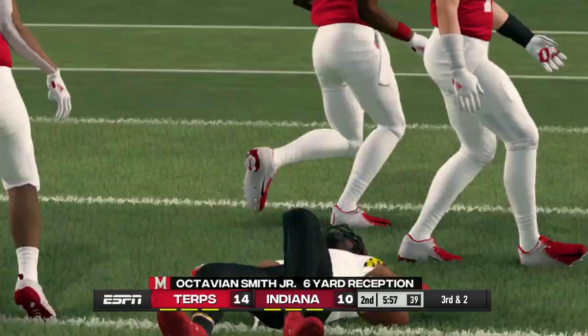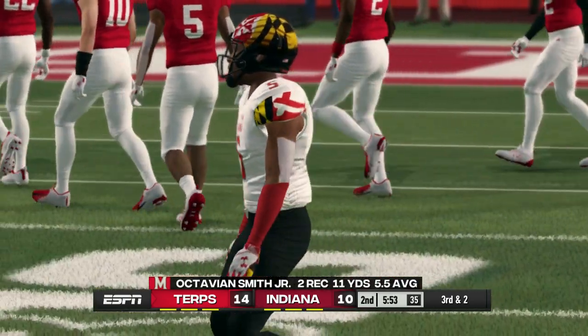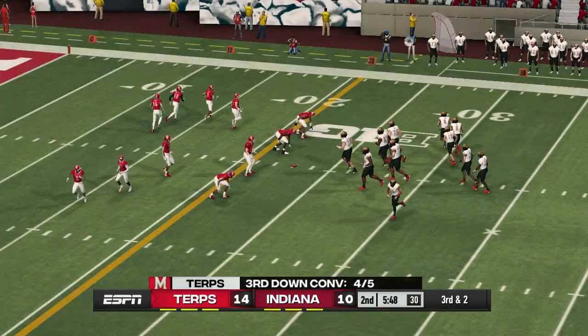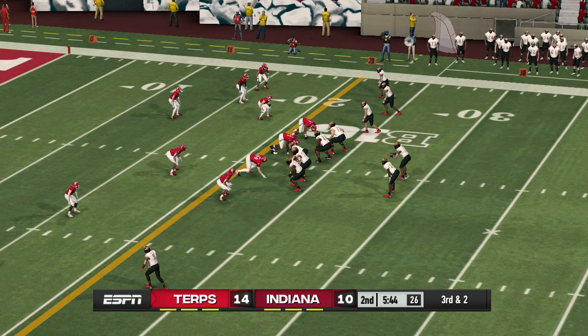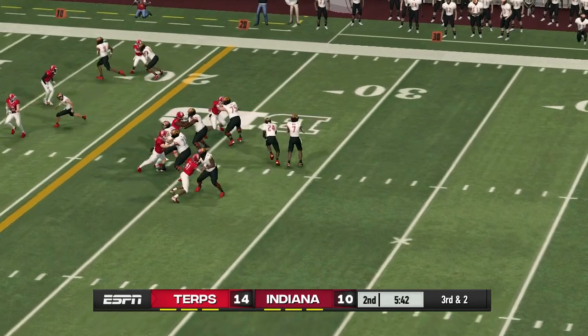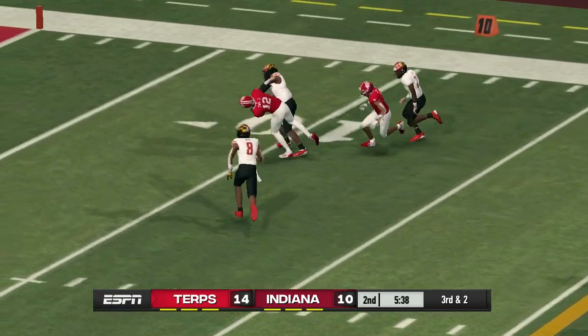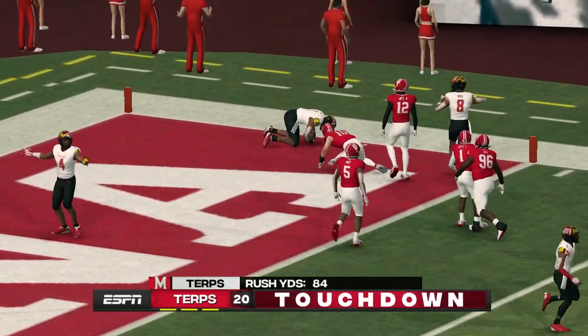Catches it, and he's punished. Good for a gain of 6 yards. Third down. Third down again. Scrambling around. Touchdown, Terrapins.